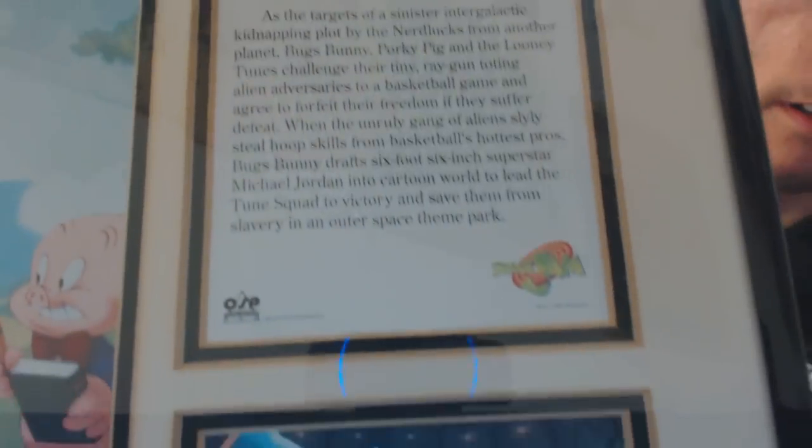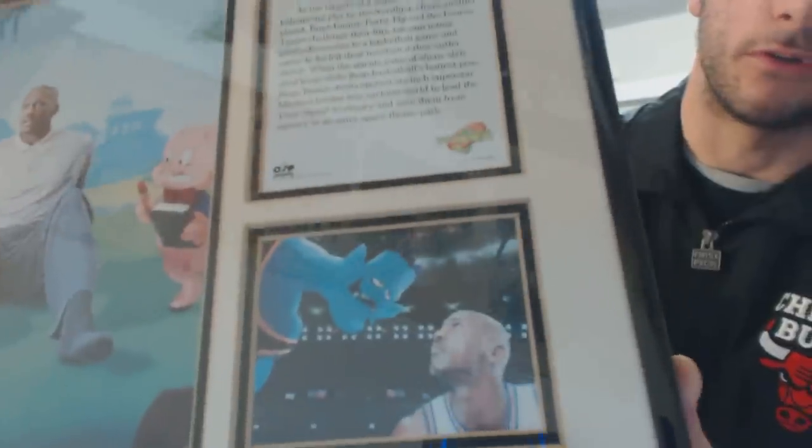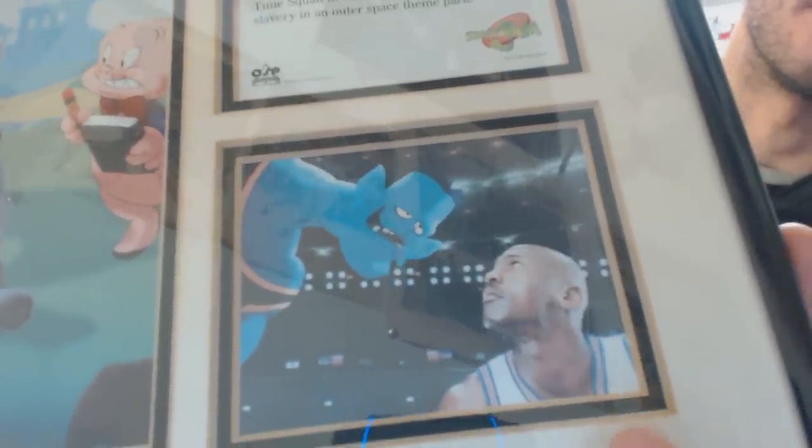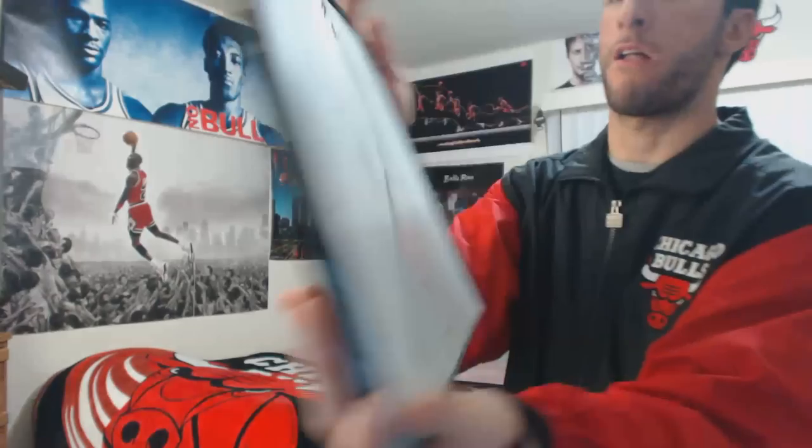Alright, Space Jam logo on the bottom left of it, and I don't know if too many people out there knew this, but that blue monster right there, that's Shawn Bradley, who was 7'6" tall, and obviously that's MJ right there, leading the Toon Squad.